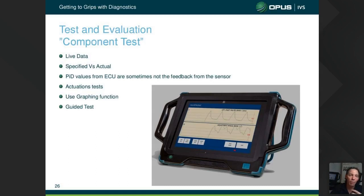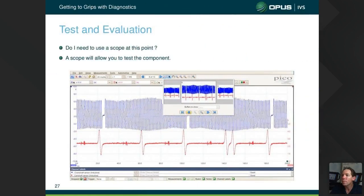So the information we found in Tech Resources has told us to do this particular test. I recommend graphing, a very, very good way. And the guided test might show us how to do it. We might need, as part of our test and evaluations point, to put another tool in.